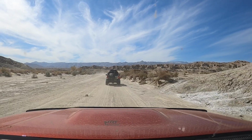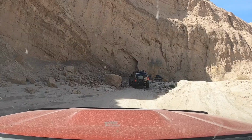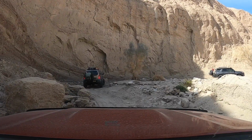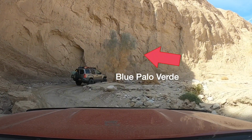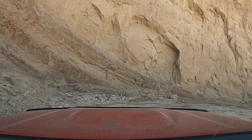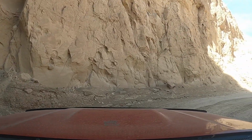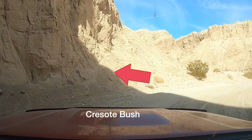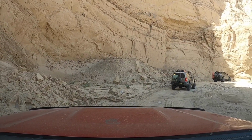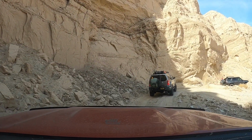And again, the road conditions were actually pretty good. I mean, there's rocky areas that you have to navigate and pick yourself through. There's also some tight areas, especially in Sandstone Canyon, where you may or may not need a spotter, depending on the size of your rig, to navigate through. And what's really fun is the geology of this area is very diverse. There's sandstone, mudstone, and all the different layering effects that make it very interesting.